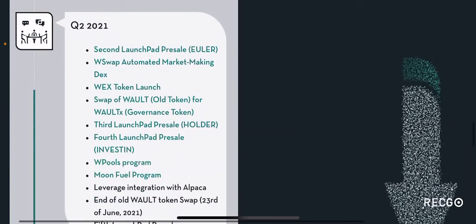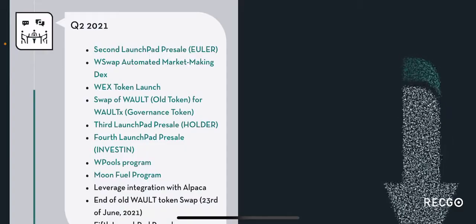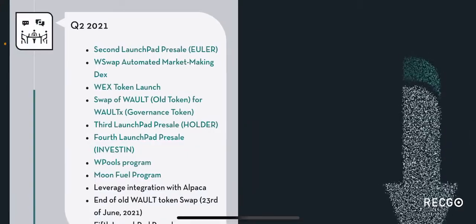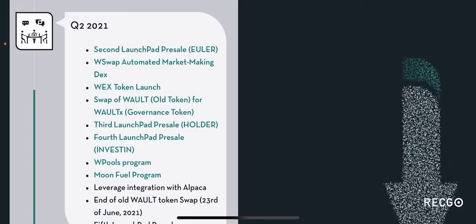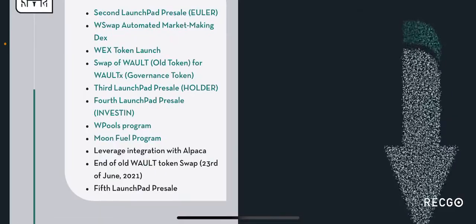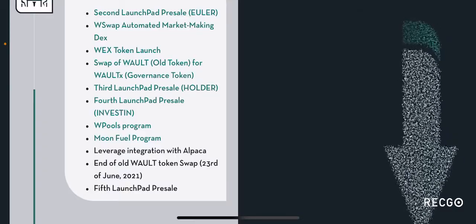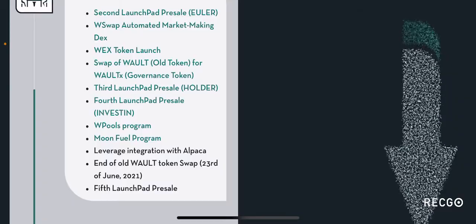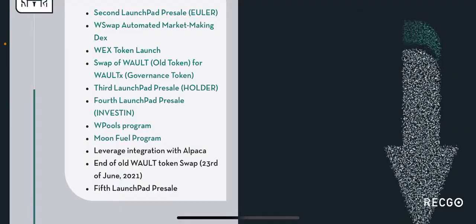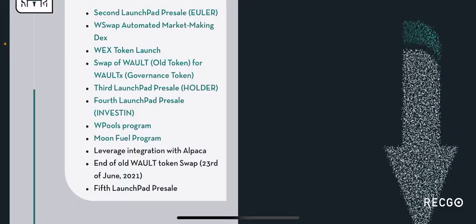And Q2, which is currently underway, is when they've had their second Launchpad pre-sale for the token called Euler. They've also had the WSwap automated market making DEX, which is also available on their app, and the WEX token launch, which is their native token, and the swap of old Wault tokens to the new token, which is WAULTx. WAULTx is the new governance token. So if you hold the old token, you can go to the app and swap it for their new governance token, WAULTx, right?